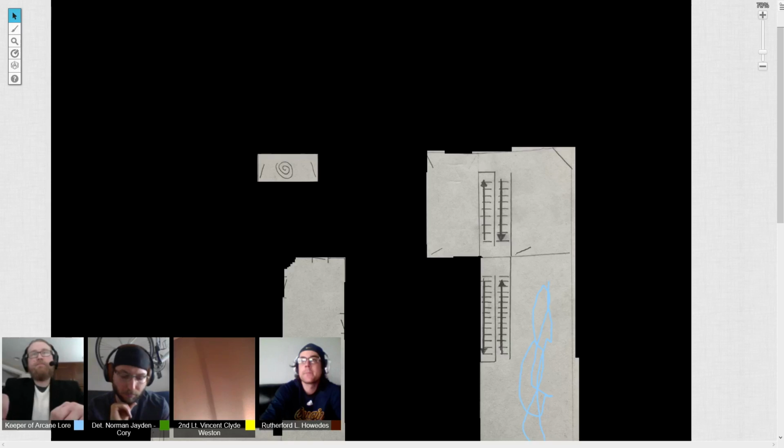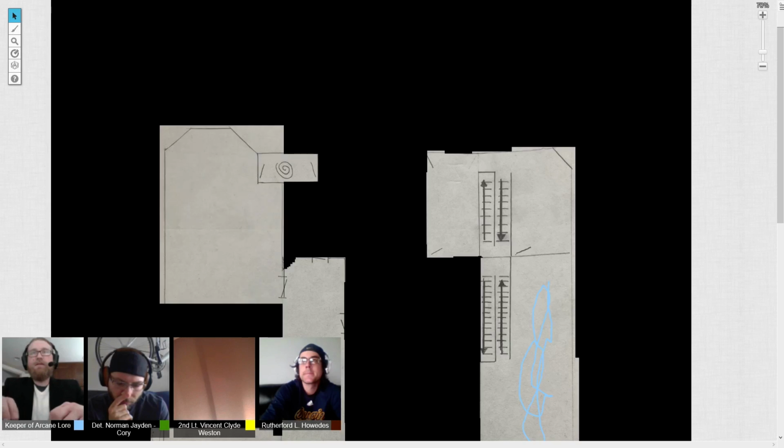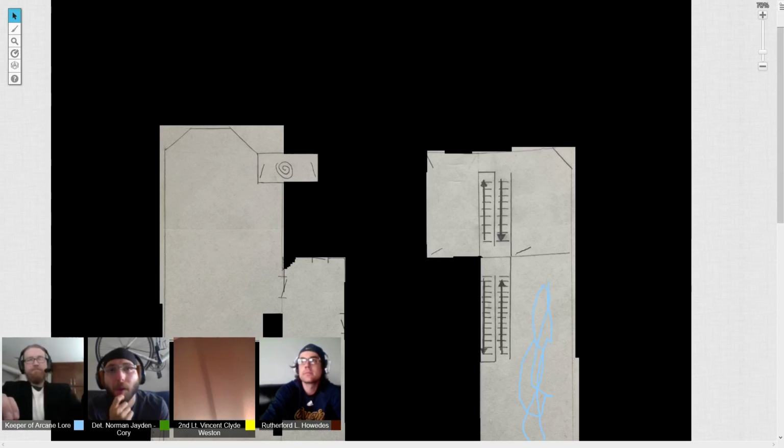Well, I am a Weston, so I say the west door. Okay. So you pop that open and you find yourself in an extra large hotel room. Like it must be one of the suites, because it's about twice the size of your room. And it has the cool bay window kind of thing.